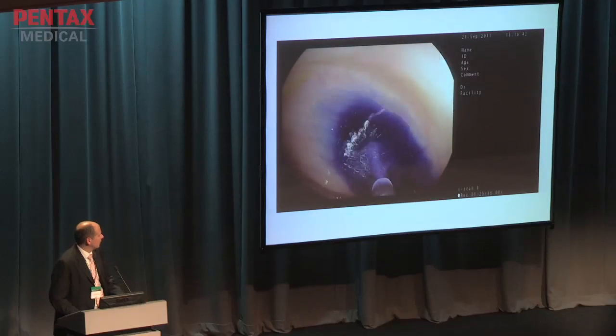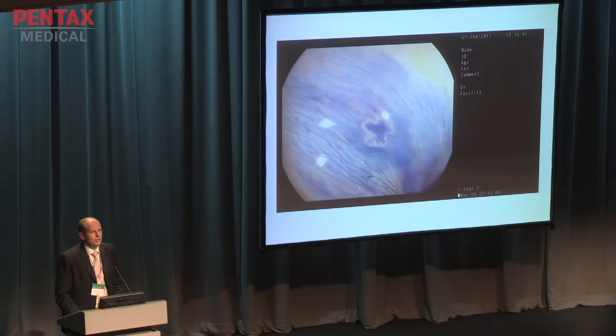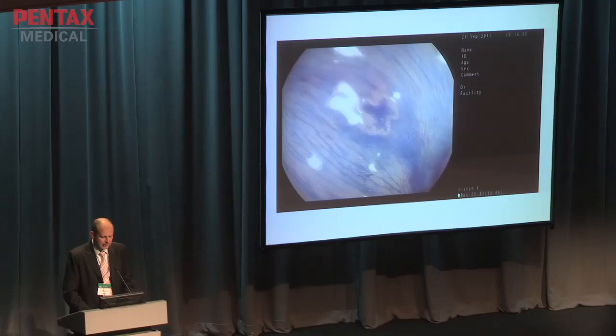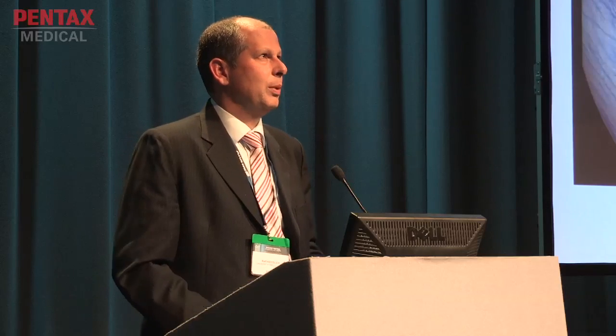Use a little bit of methylene blue or indigo carmine, and then you see very clearly this depressed early colorectal cancer. And as you know, at 5 millimeters in size, in 50% you have a submucosal invasion. So I think there's still a value of chromoendoscopy in combination with high definition plus endoscopy, even if you have all the modern virtual chromoendoscopy tools.